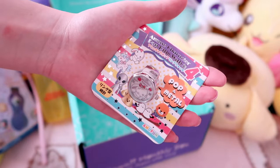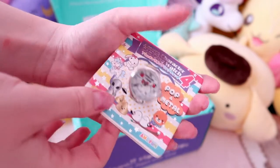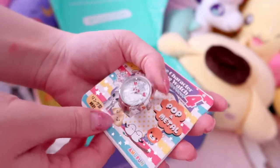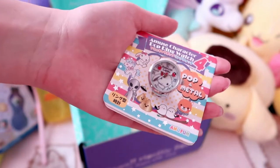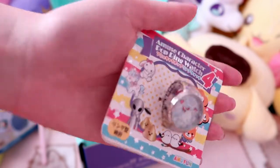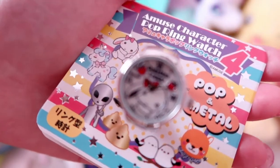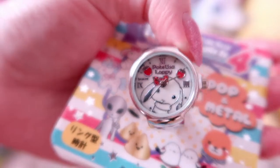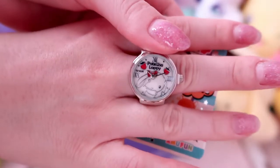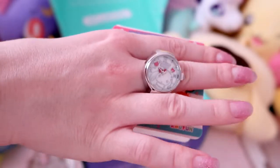Here it just says Amuse character Pop Ring Watch 4, so this must be the full series. And it says Pop and Metal, which must be the theme that we got. So we have got the bunny one, which is Loppy, and it just looks so cute. So it's just like a little silver ring with a bunny on the middle. You can see that it's got some nice strawberries and a little bunny with a sparkly bow. That's really cute. So after I've set the time correctly, I think that's going to be really cute.